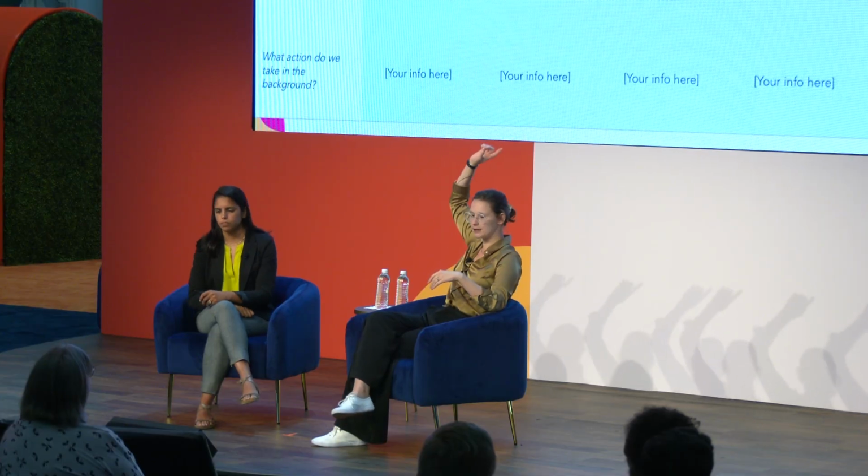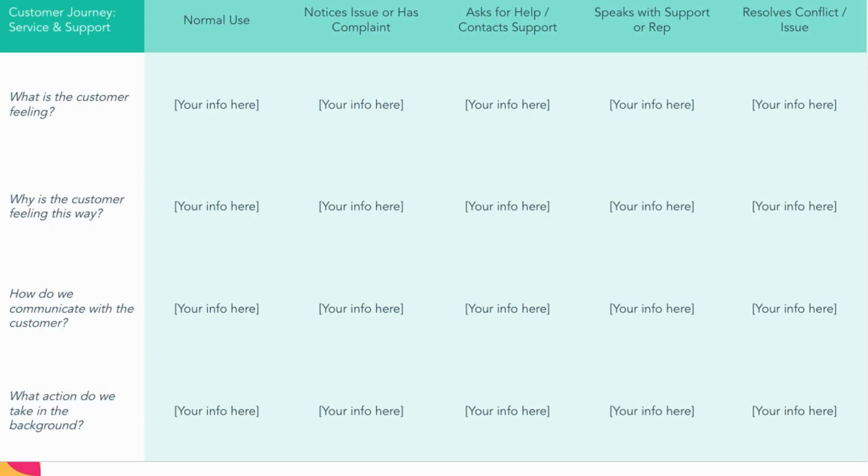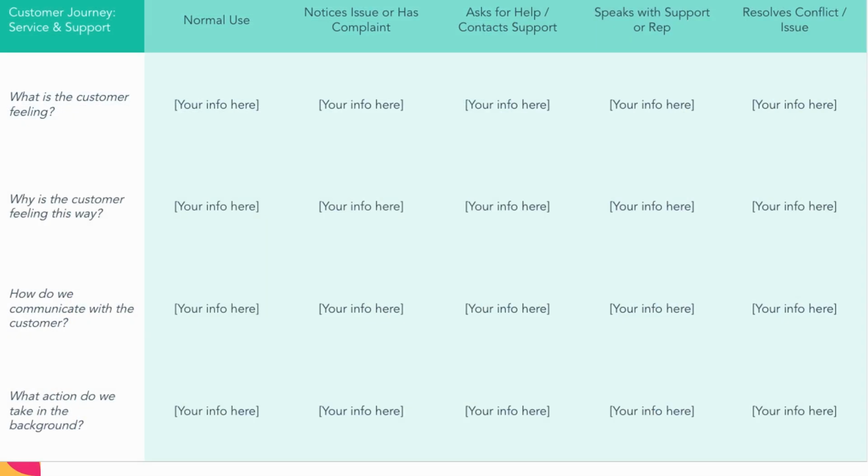So the example that you see right here is just looking at after a customer has closed with you, whatever your sales rep or e-commerce platform, here's what they're doing with you. In this case, this is a bit more of a SaaS example where maybe your customer is normally using your software, that's awesome, but they might encounter an issue. That's our second action. From there, after encountering an issue, or maybe they have a complaint about something, the next step in this example would be that they go ahead and ask for help.